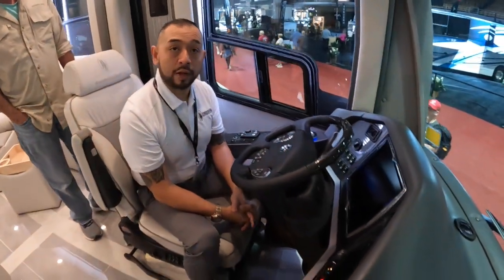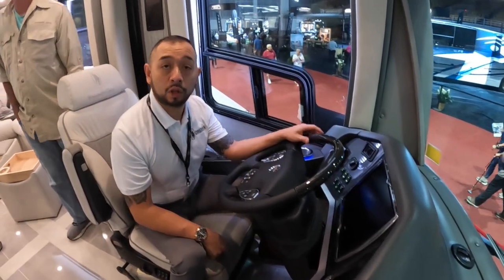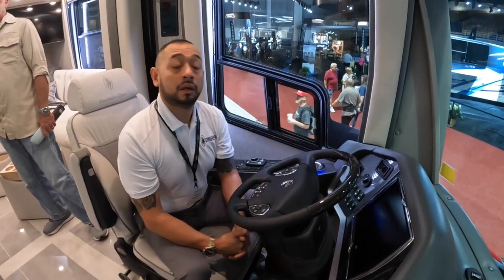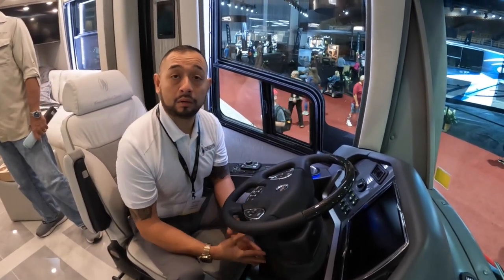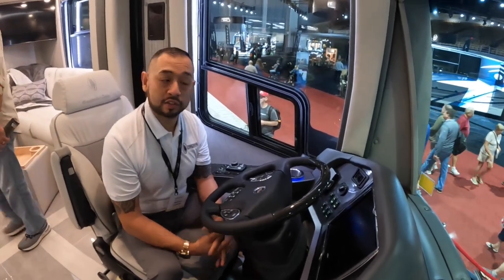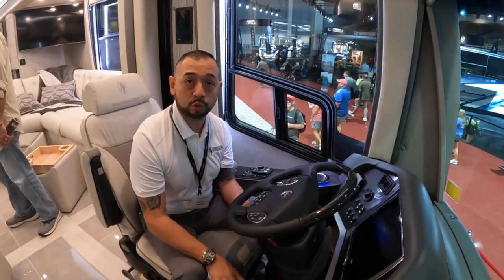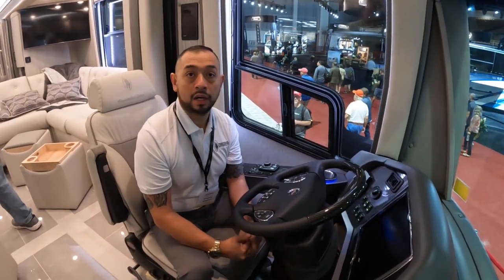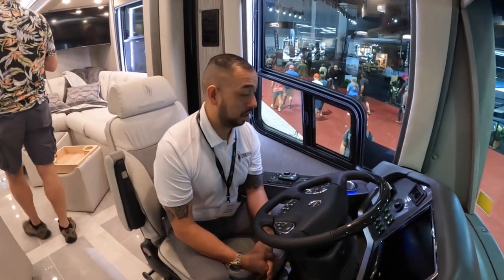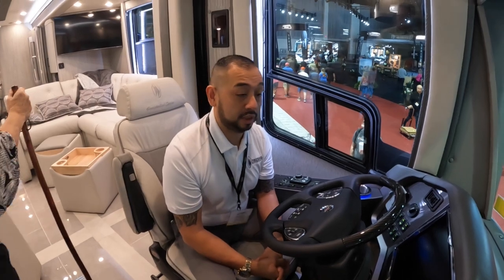You have a front-facing radar that will give you a readout on your dash of how close and how fast the vehicle in front of you is traveling. And it will actually slow you down if you're getting too close, and that is all adjustable. It will also apply the foundation brakes if you're coming up too fast. Safety is a number one priority here at Foretravel, and we have several systems that help.